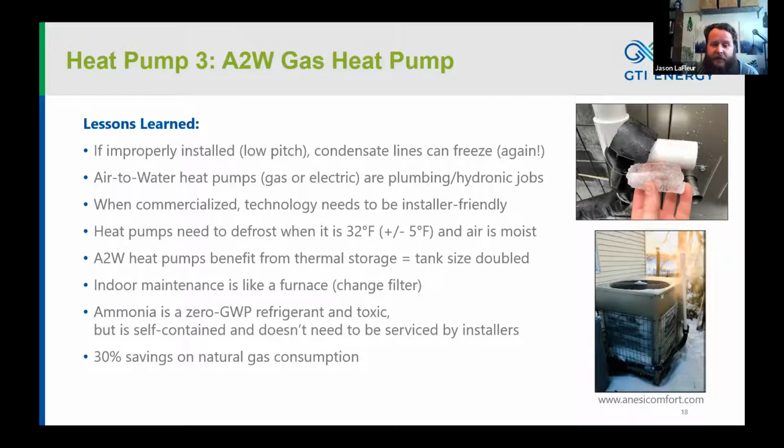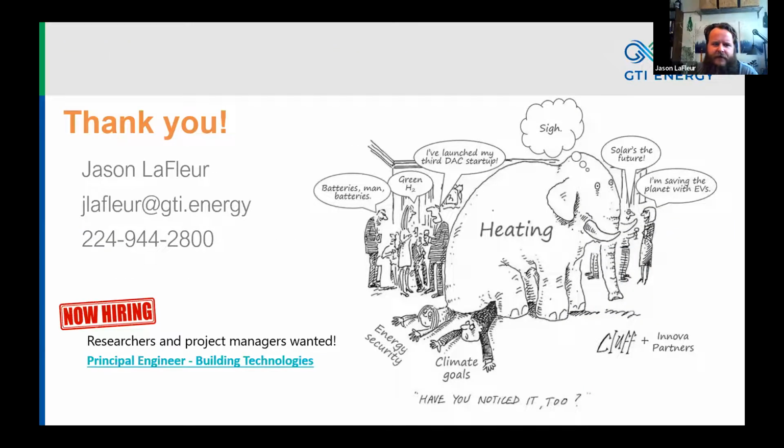All heat pumps need to defrost when it gets moist outside and it's around freezing. And so that will cause the system to be less efficient at those conditions. Because the coils, you have to get the frost off the coils for it to regain its efficiency. Maintenance is similar to other systems and did cut down gas 30% or so. So I think that's all I have. Thanks for letting me share my stories a little bit, and look forward to hearing what Alex has to say.